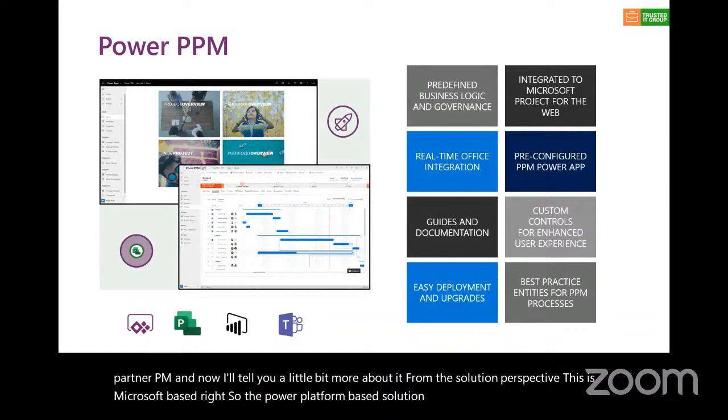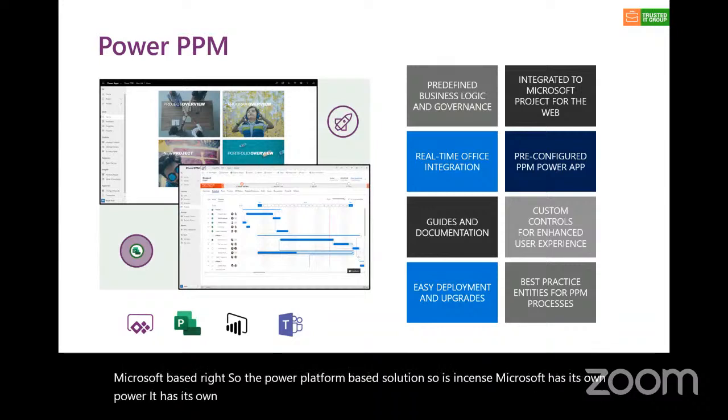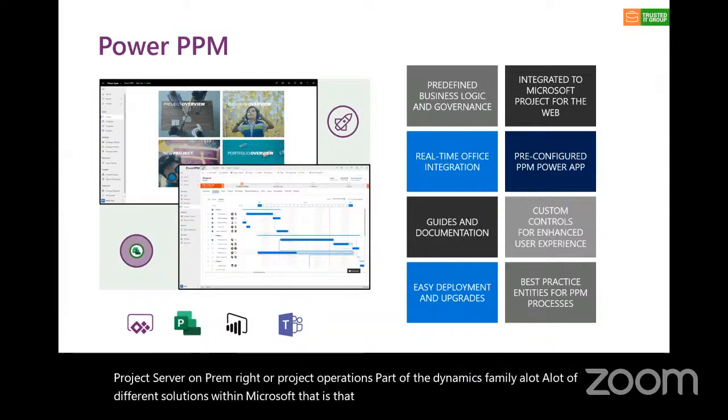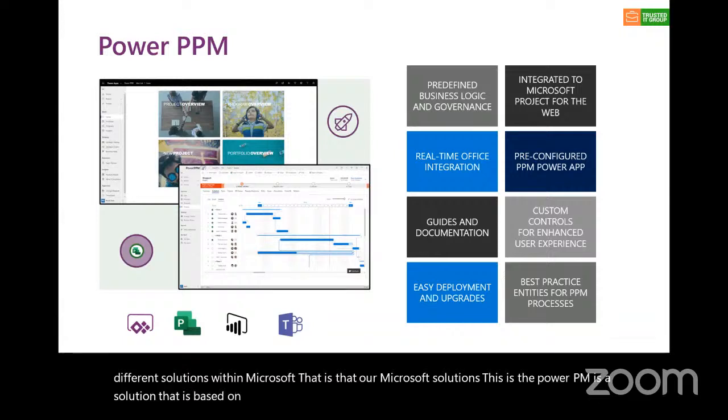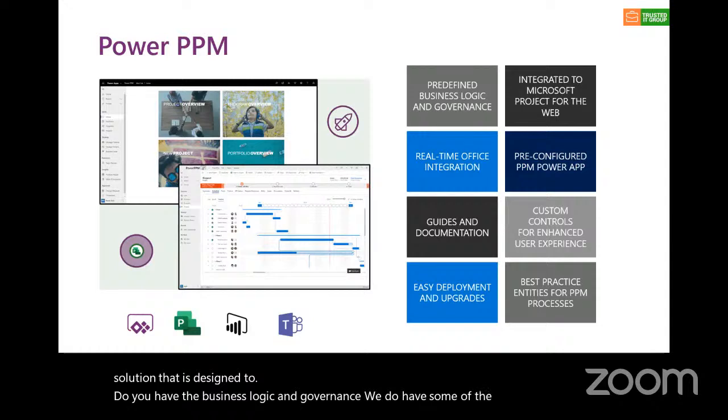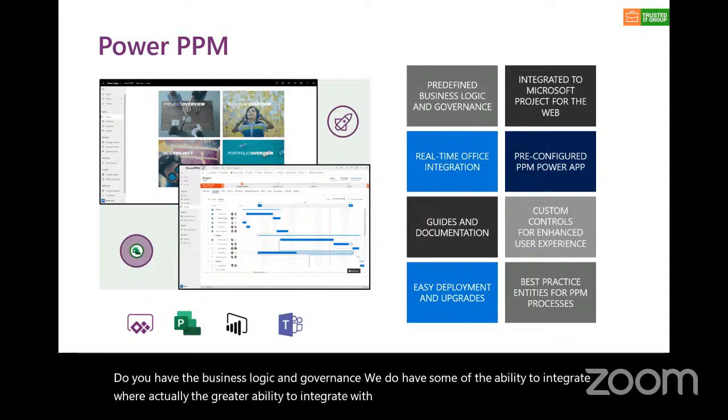In a sense, Microsoft has its own PPM solution, which is Project for the Web, Project Online, Project Server on-prem, or Project Operations, part of the Dynamics family. A lot of different solutions within Microsoft. Power PPM is a solution that is based on Power Platform, so this is basically a data-driven app with all kinds of solutions behind the scenes. Overall, this is a Power PPM solution that is designed to have the business logic and governance. We do have the great ability to integrate with Project for the Web.